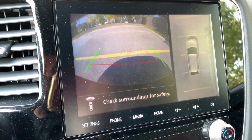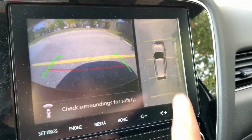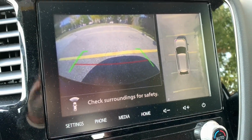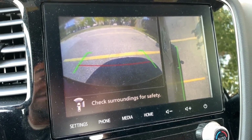My drawback to this is it's very outdated. It's low res. That part's not bad, but just the backup camera itself doesn't look all that great. And for 2020, I would have thought there would have been a higher resolution. Anyways, let's go back to the steering wheel.